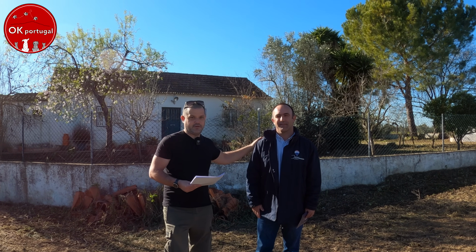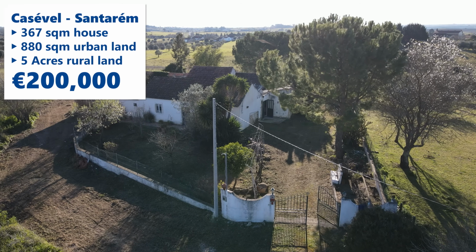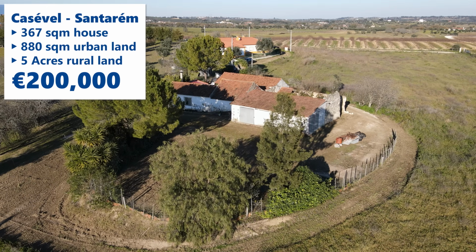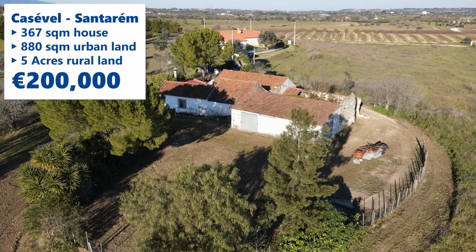Now he's invited me to have a look at a very special property. What makes this property special is that it's eligible for Portugal's Golden Visa program. The Golden Visa allows third country nationals to buy property, live and work in Portugal.